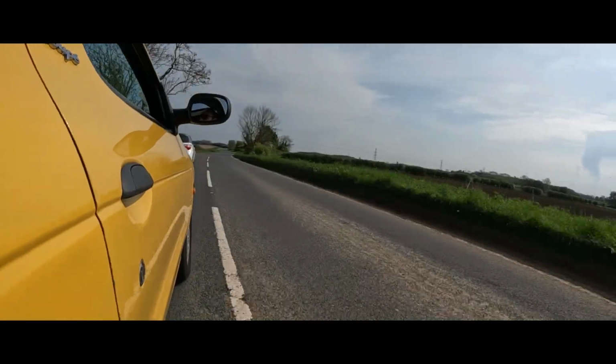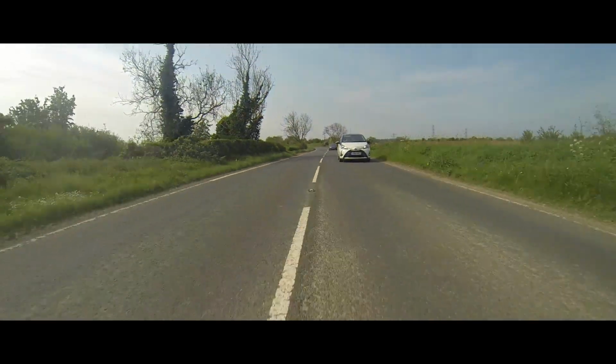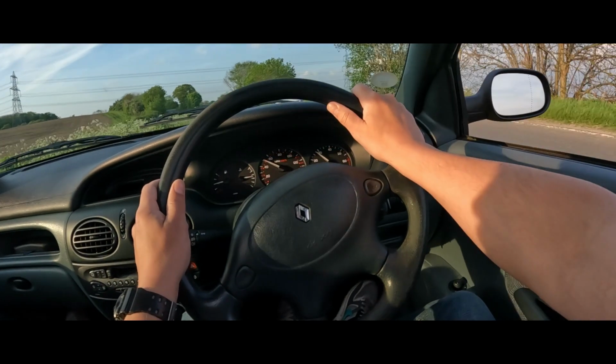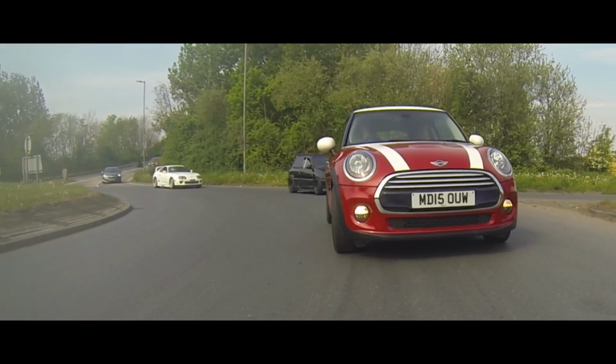The month of May is perhaps one of my favourite times of year here in the UK. Gone are the April showers as we hit the back end of spring. There's definitely a taste of summer in the air. And what better pleasure is there than to take out those special cars?